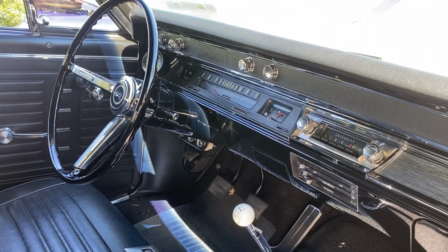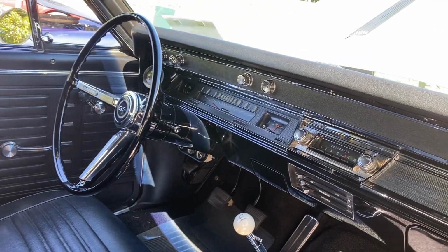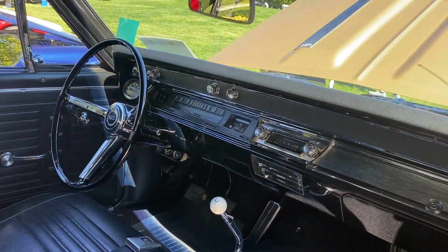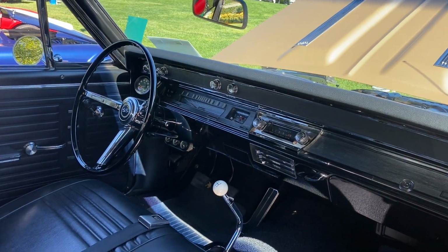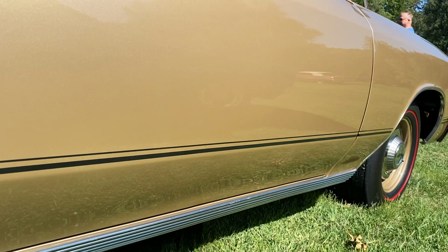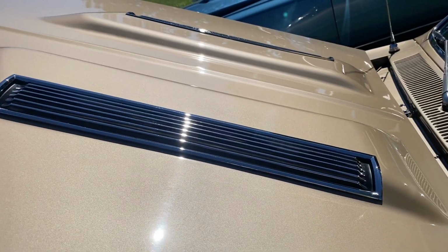It's a bench seat car too. Bucket seats were optional. Not all SS cars had bucket seats and console. The cars were lighter with a bench seat because they didn't have all that heavy metal for the console and buckets. Yeah, there's the correct optional stripe down the side.